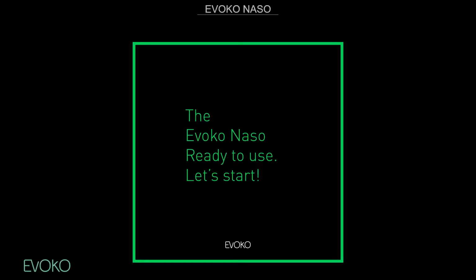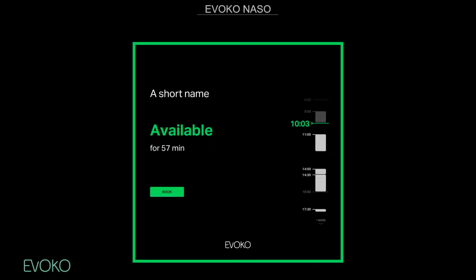So I will go in so you can see a little bit how the screen is working and the display itself for the user. When the screen is available, you have the meeting room on top here, the status, you will have the time, and you can also book. We have a proximity sensor up here, so you have a passive mode and an active mode. In this case, this is the passive mode. You have the time. It's on the timeline here, 10:03. We can see these different blocks are meeting blocks. This one is scrollable.